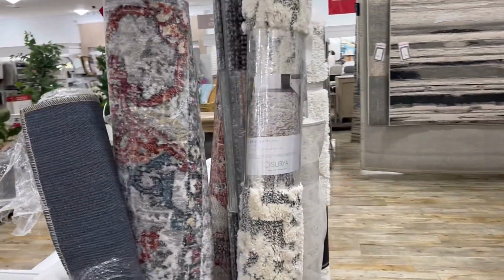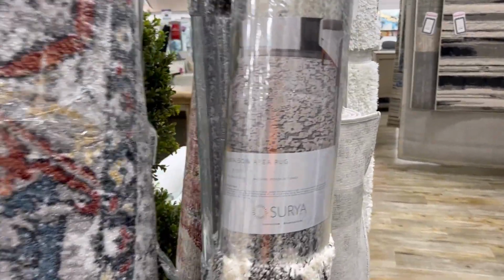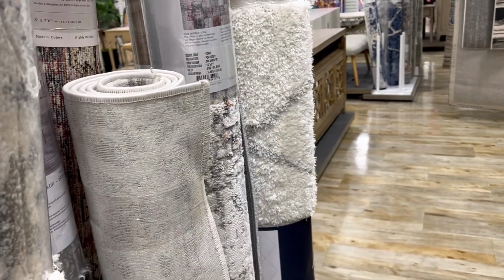That's all I need for the family room is an area rug. But I already got a small one in there. I want to get one with red and all the colors. Can't see that. Y'all can't see that. That's the size. This little rug.